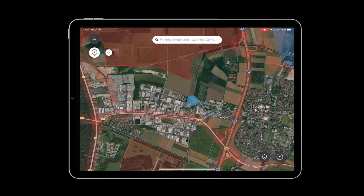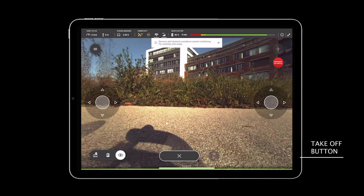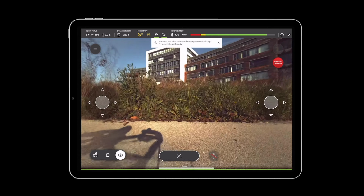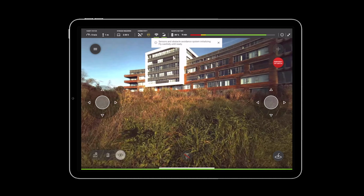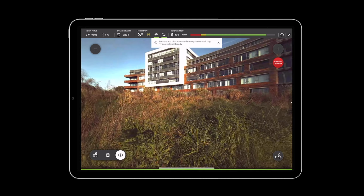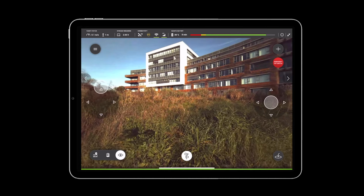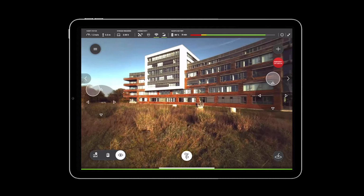Let's take off. Pushing the BLK2FLY icon upwards unlocks the takeoff button. After pressing it, I can take off. As you can see here on the screen, the BLK2FLY sensors and collision avoidance systems are initializing. Now, the collision avoidance is on, and I can use the app's joystick to fly it.